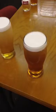Nice gentle floral. Yeah, it's nice, isn't it? And a touch of grapefruit. Yeah, it's lovely, that. Perhaps take a picture of me drinking it, there we go. The Thwaites Hoodie.